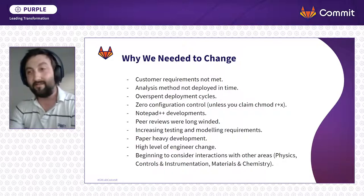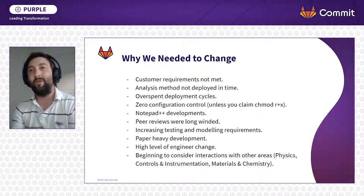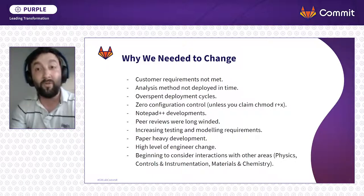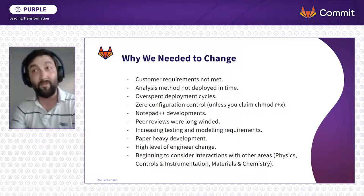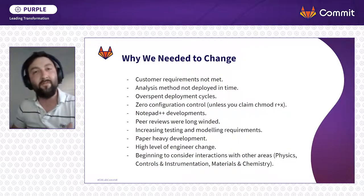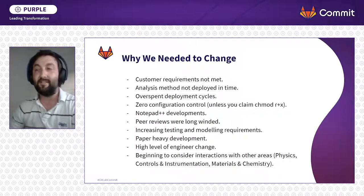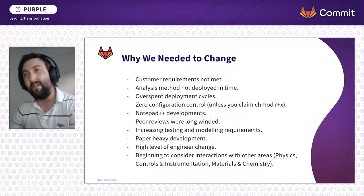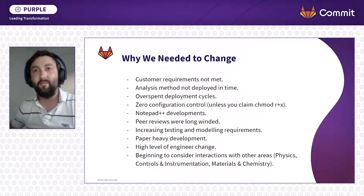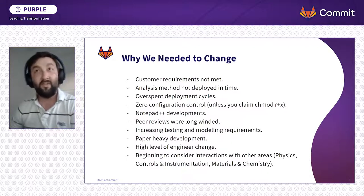We had zero configuration control. When we were originally on our Linux platform, we had some, but we've migrated over to standalone Windows engineering PCs. And since then, we may have had the tools, but we definitely didn't have the mindset to properly configuration control it. IDEs was a big problem.